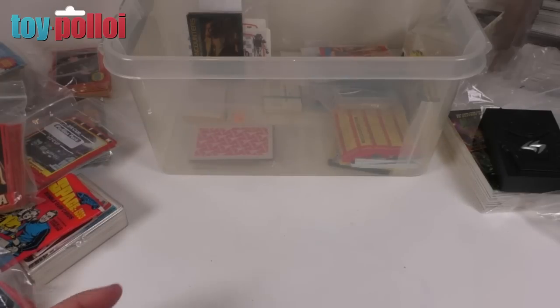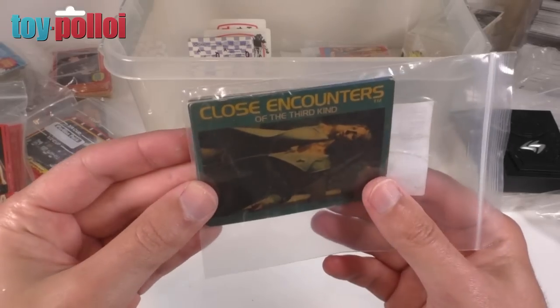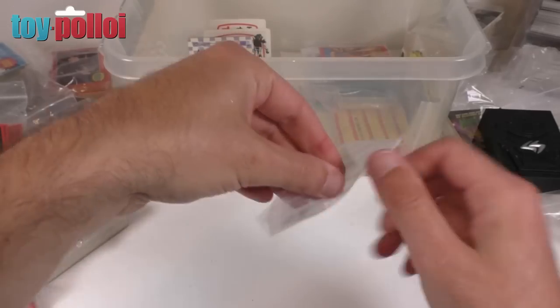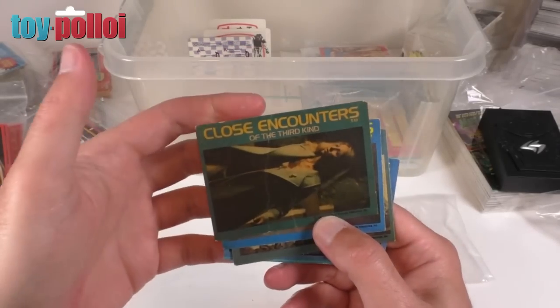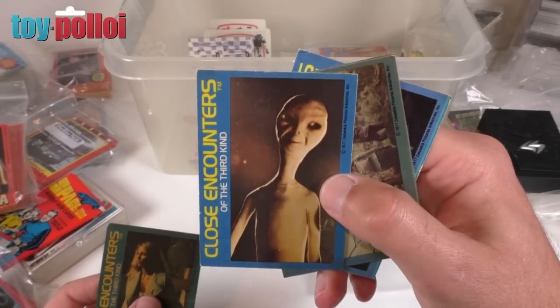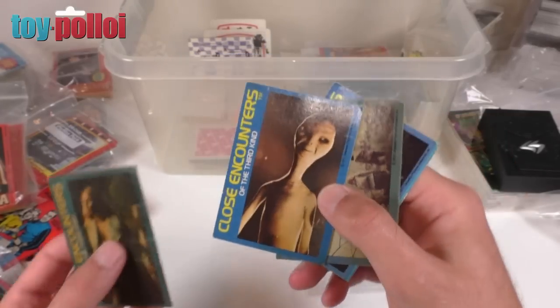Now we're getting towards the bottom of the box, so it's just a few sort of little odds and ends and stragglers here. You can see there's a few cards from the Close Encounters of the Third Kind set. I don't remember where I picked these up, because you can see some of them are pretty damaged. That's got quite a lot of fading and yellowing to it. But what a fantastic card that is. Lovely little image there. I don't think you actually see that in the movie particularly, but what a nice image of one of the aliens.